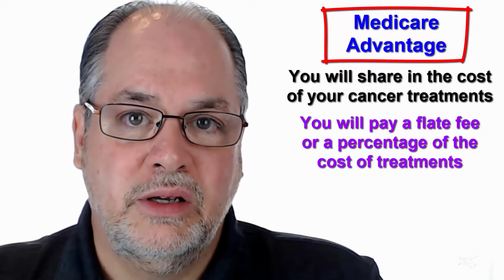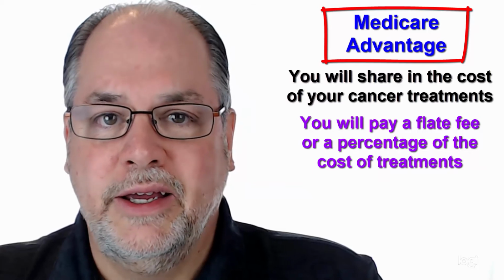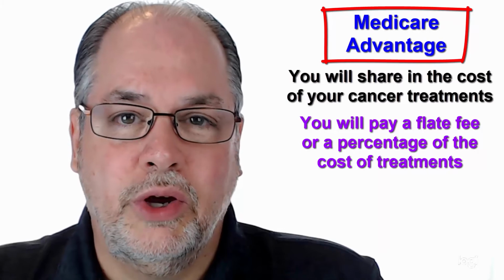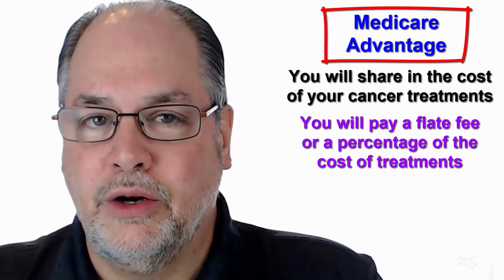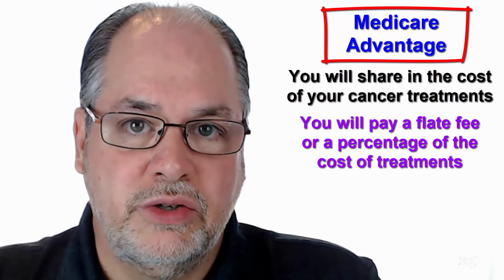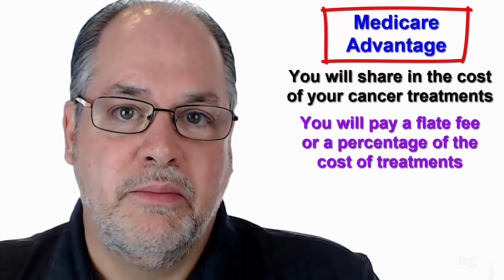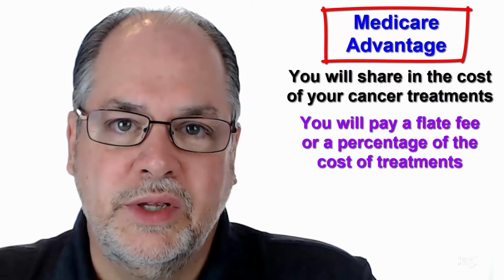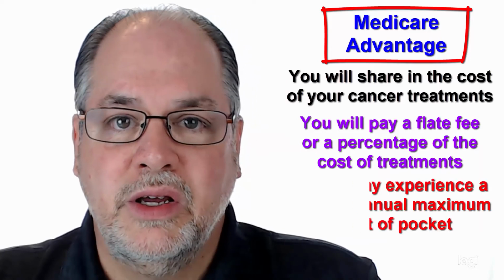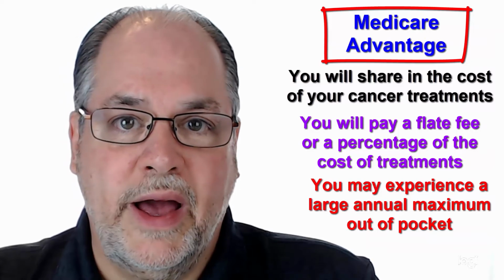The most expensive thing that you're going to incur is treatment for chemotherapy and radiation. You're going to pay on most of the Medicare Advantage plans 20% of that cost, which is definitely going to add up. Now, your Medicare Advantage plans do have a maximum annual out-of-pocket. What this means is that when you are receiving different types of treatment for cancer, you will start paying your cost-sharing payments, and those will add up over time.